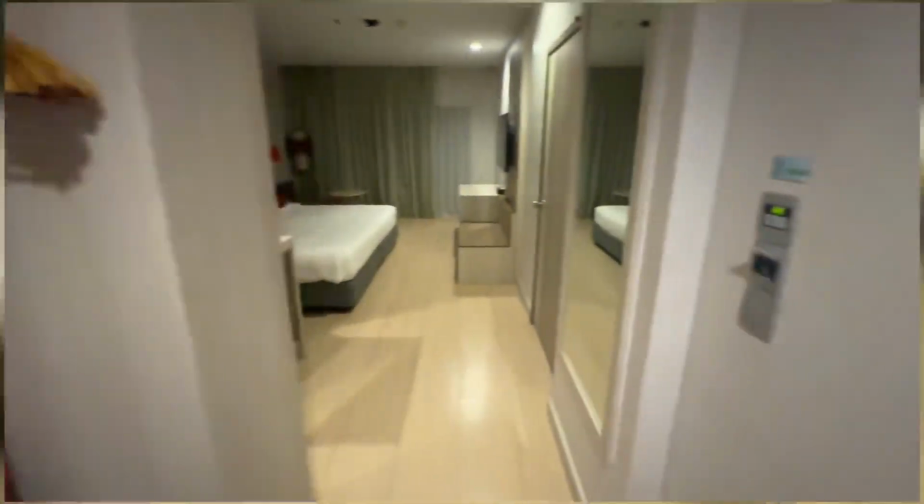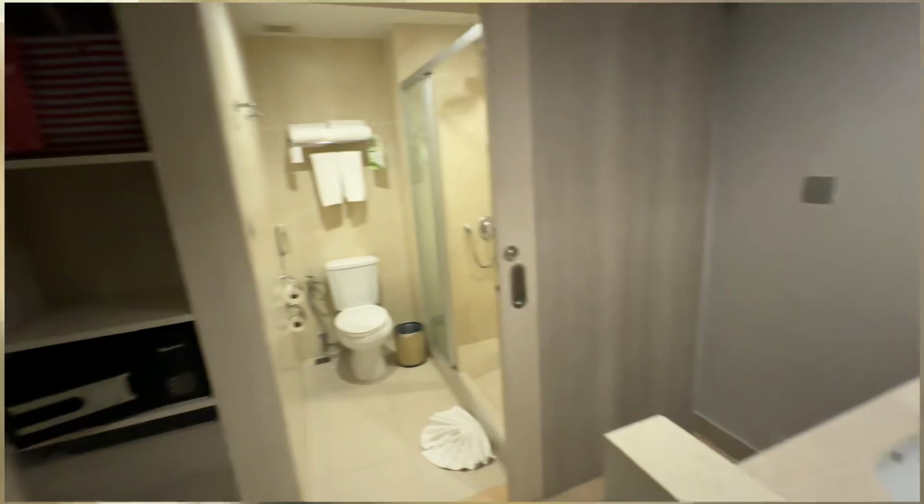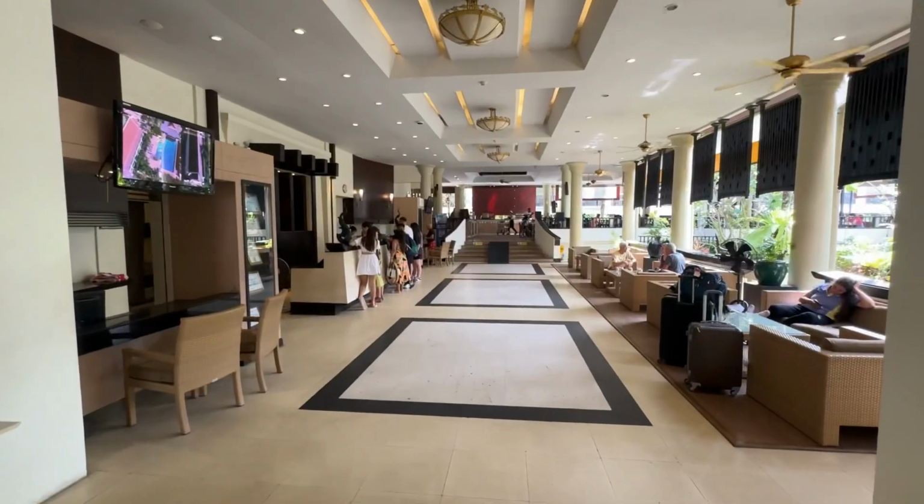Now I will give you the room tour. Since we checked in very late at night, you will not get to see the day view from our balcony.